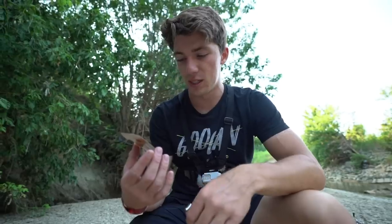Right now I'm using these Stickies hooks. These are a size one finesse hook, perfect for drop shots, and also what we're doing today, which is a little bit of wacky worm fishing. So these are some good hooks.